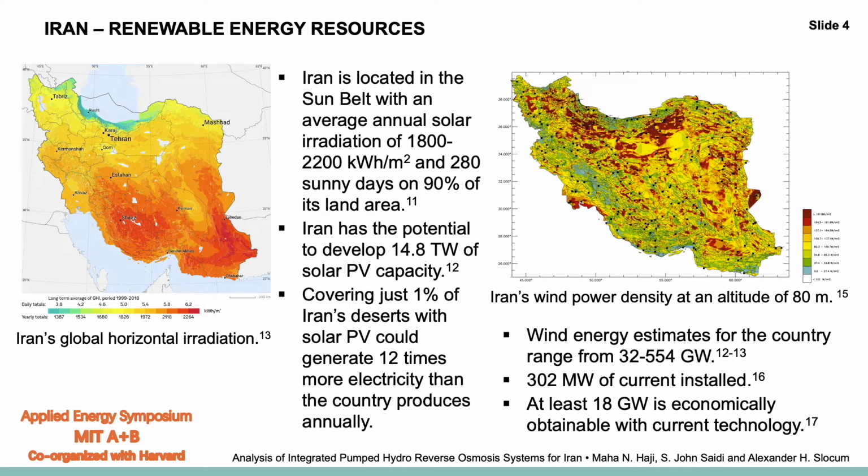For instance, Iran has considerable solar energy resources given its location in the world's sun belt. It has an average solar irradiation of 1,800 to 2,200 kilowatt hours per square meter per year, and 280 sunny days on 90% of its land area.